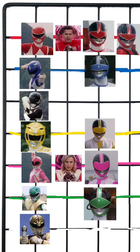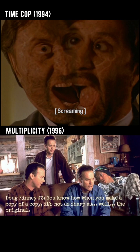I have shown the proxies on my grid as a slightly adjacent location, which is probably still too close for comfort and could cause complications, but is not the same as using the exact same power coin. In my brain, the differing level of risk makes sense if I think about it like coming in contact with yourself in Time Cop, which will destroy both of you, or just making too many copies of yourself in Multiplicity.